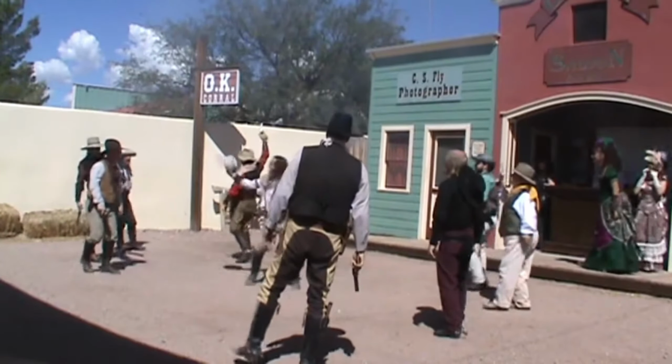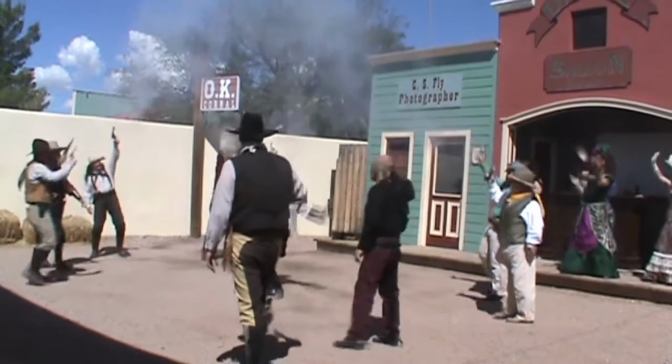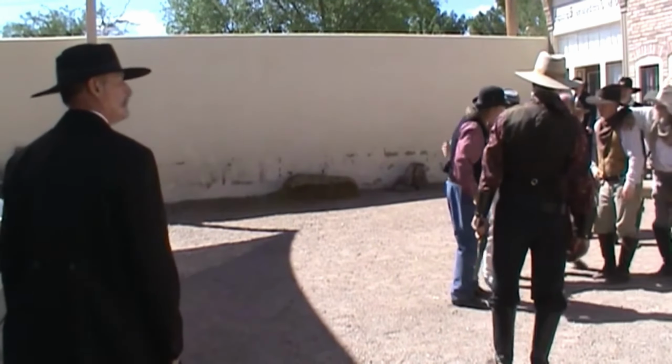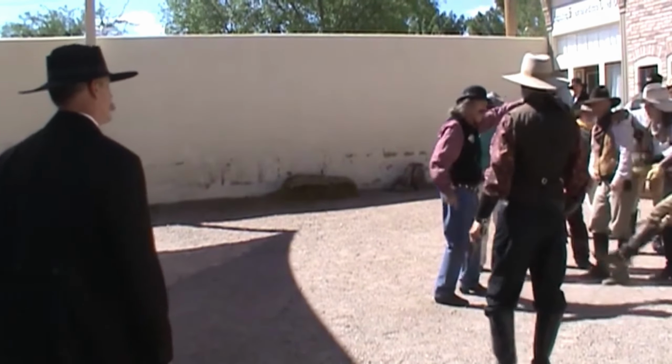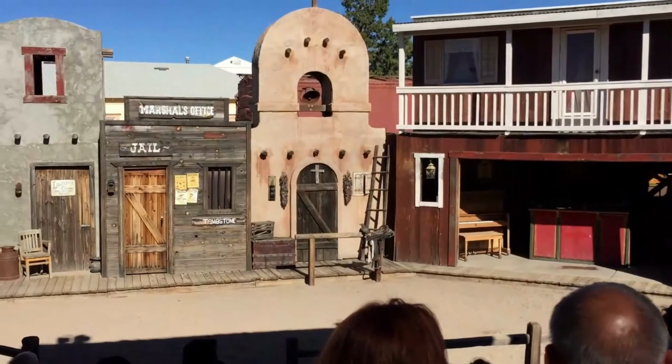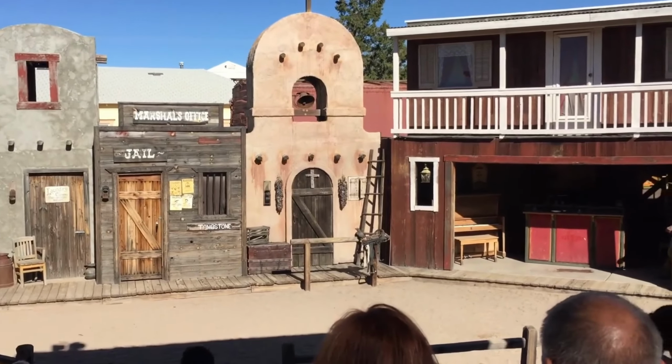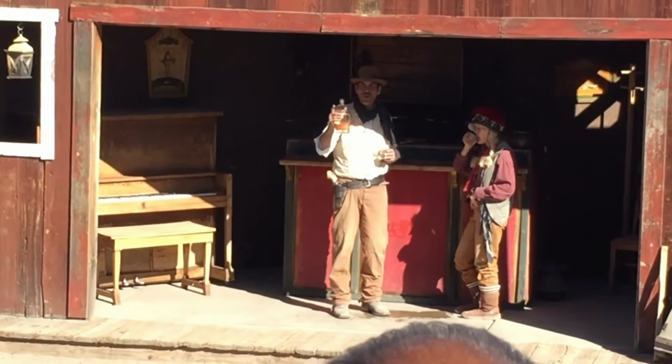It is a fantastic show filled with slapstick humor, loud bangs from six-shooters, and real cowboy stunts. Performers walk around on the dusty street, acting suspicious before a big shootout erupts. It is a wonderfully cheesy and incredibly fun experience.